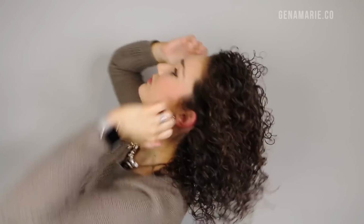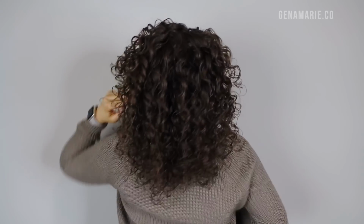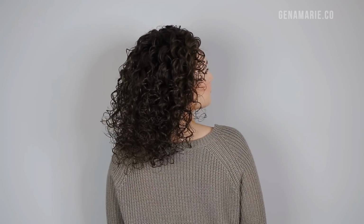But my hair is still very soft. I still feel like I have hold even though it feels very soft. I was trying to get more volume, so I did fluff. And I like how my results turned out.